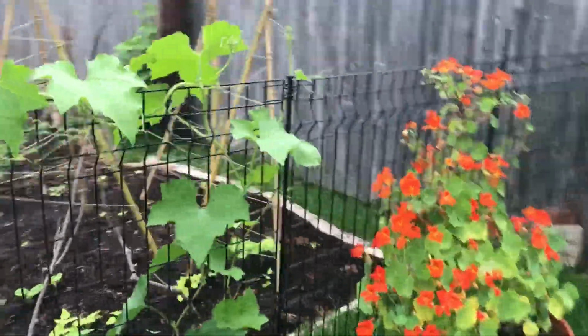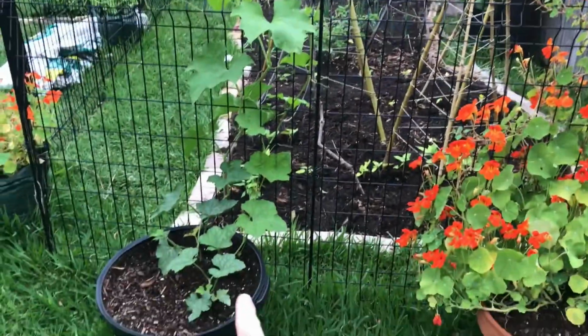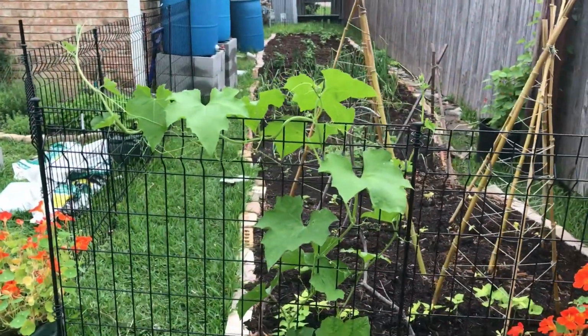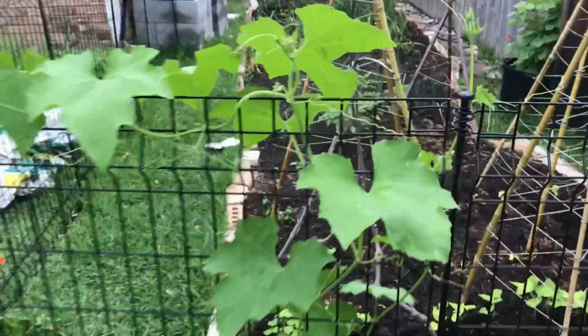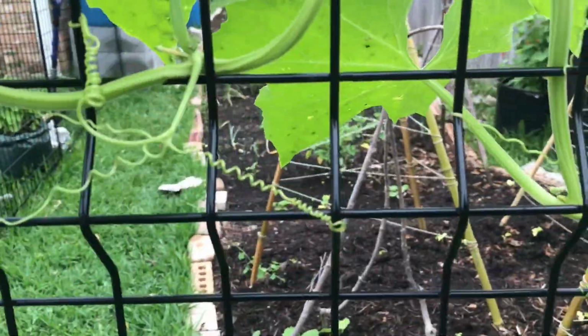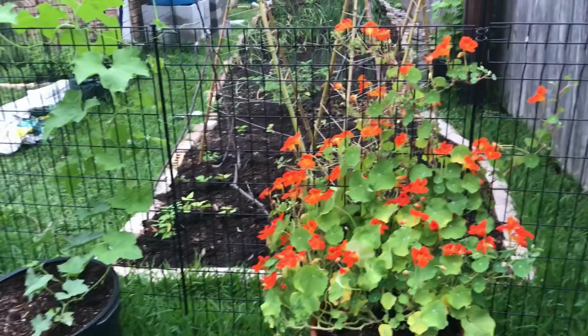All right, here is the veggie patch, and right here is a loofah gourd, and I'm just trellising it on the garden panel. But look at this thing. Its tendrils are like insane. I just love that. They're like little ringlets. And then this nasturtium has really taken off, and I love that bright pop of orange. It makes me happy.